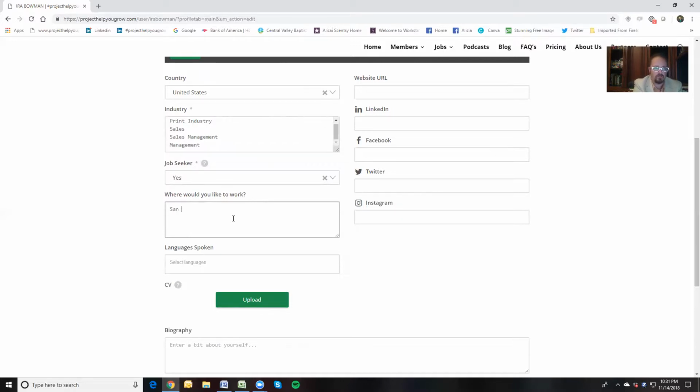So maybe I want to work in San Francisco. Maybe I want to work in the Bay Area. Maybe I want to work in California. Maybe I want to work in the United States. And I want to put the abbreviations too, because sometimes people are searching by the abbreviations. You could also put an industry or a particular company.